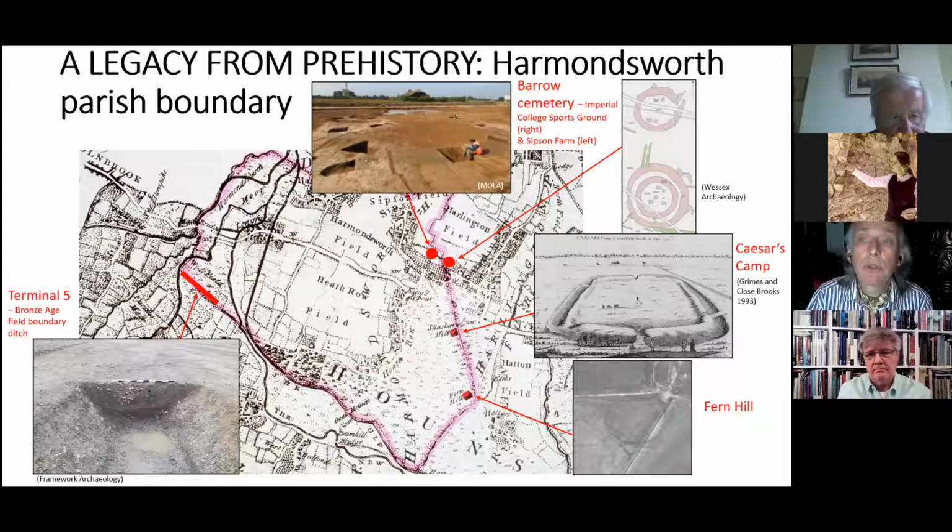These were apparently used as markers where other topographic features, like streams or breaks in slope, were absent. They include Caesar's Camp and Fern Hill, and part of a small barrow cemetery at Imperial College Sports Ground and Sipson Farm, further to the north. Away to the west at Terminal 5, a stretch of Bronze Age field boundary ditch was apparently pressed into similar service. Next slide, please.